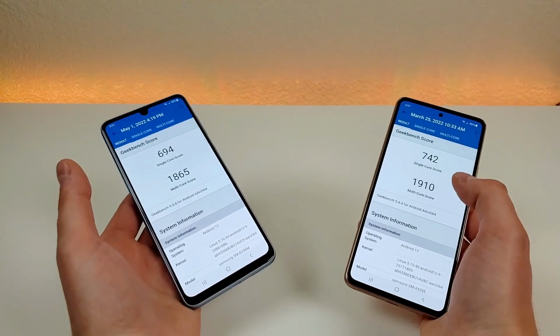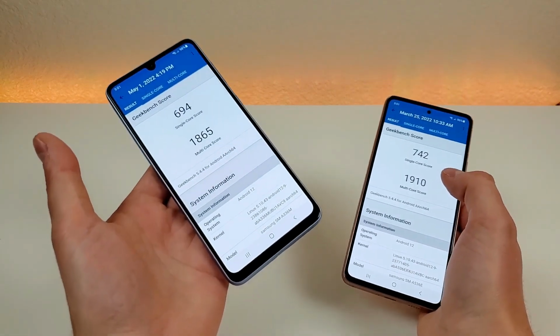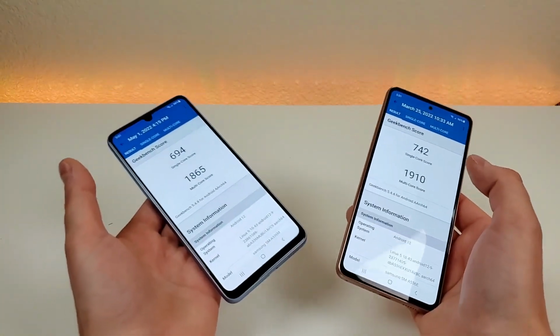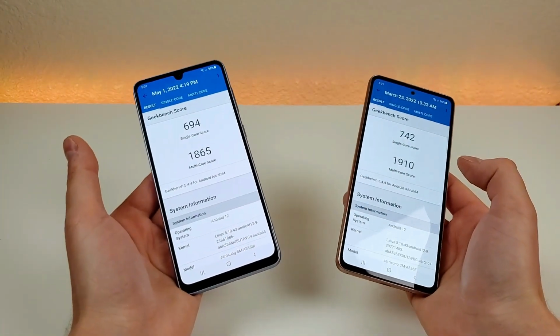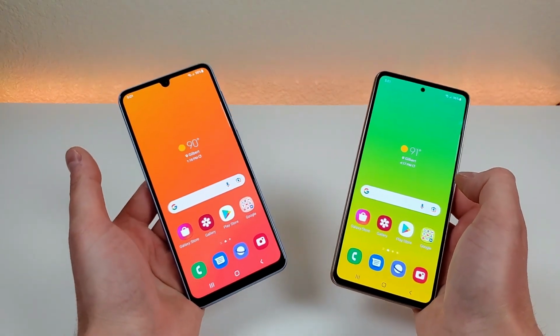However, it is possible that with the A33 5G, they might underclock the processor a little bit just to give us a little bit of differentiation between one phone and the other. I'm not exactly sure, of course, why this is, but that's really my only guess. But the good news though, regardless, is that with both of these phones, you should expect to get pretty solid performance with them. So they're definitely solid mid-range devices when it comes to that, which is certainly a good thing.